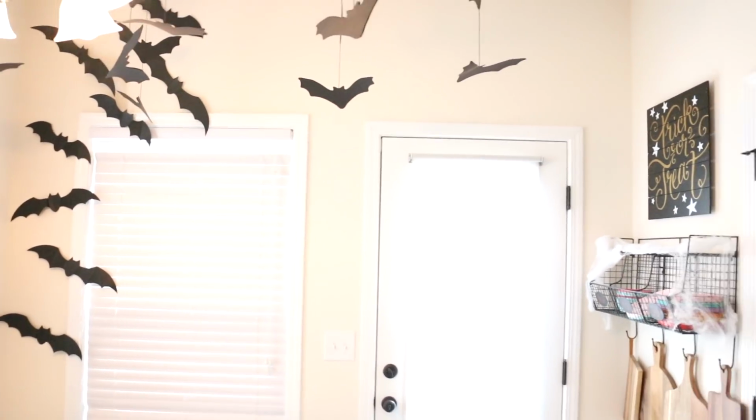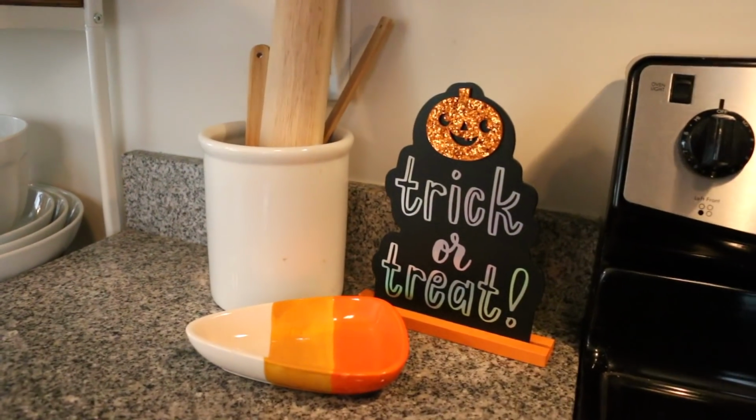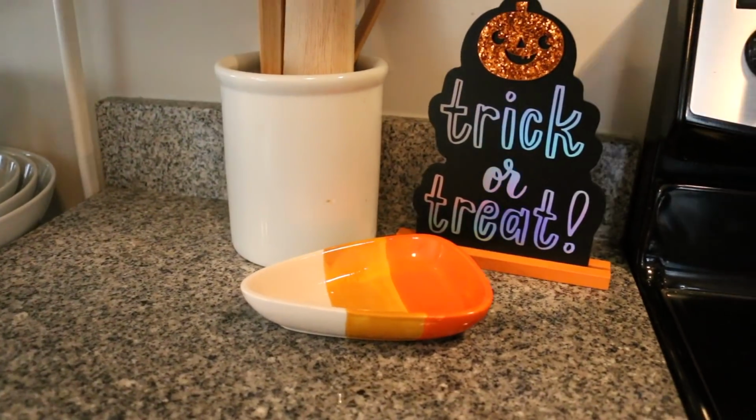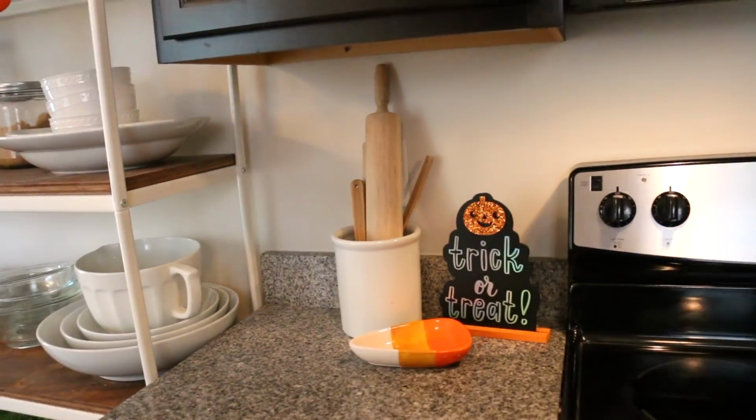This is our kitchen space that we've decorated for Halloween. We have our little Halloween sign, Target bargain bins. Pretty sure both of these things are from that. I'm eventually gonna fill this with some candy. I just haven't gone to the store to do all of that.